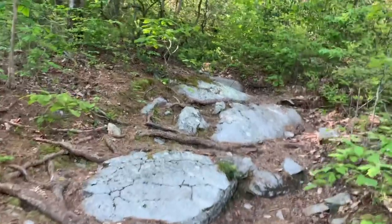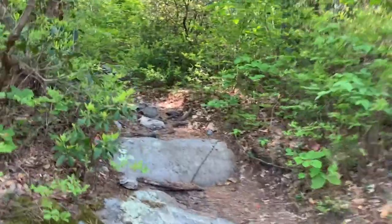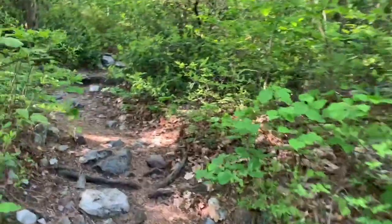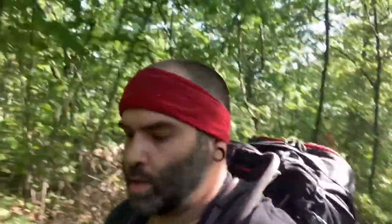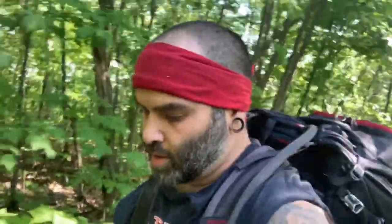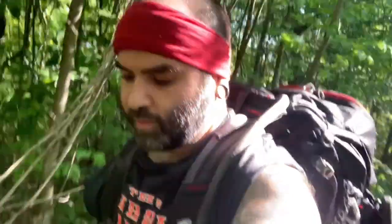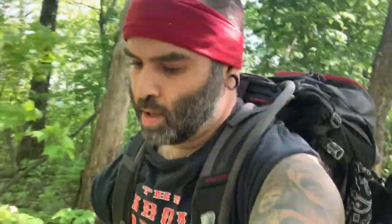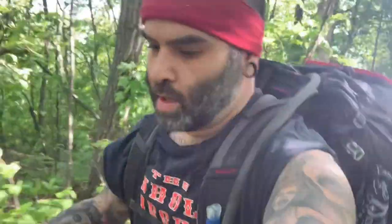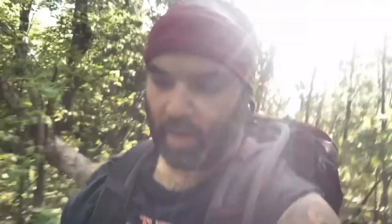It's hot out already. Feels nice in the shade. We're a little over 16 miles. The trail's super rocky, but it kind of leveled off. Not much up at the moment. Just trekking along. I have a lot of miles still left to do.